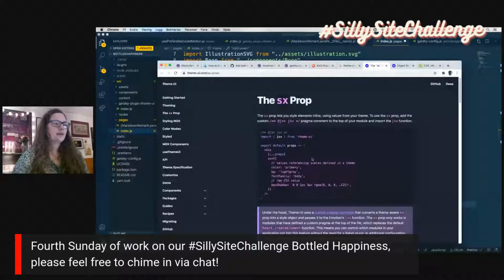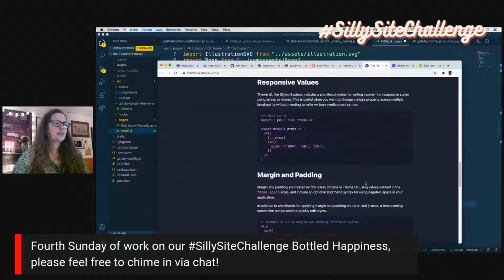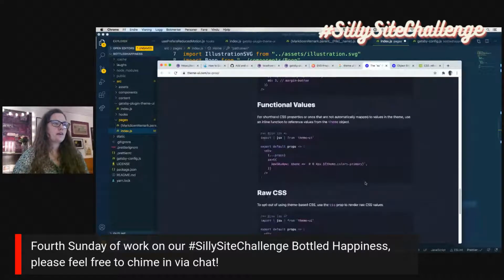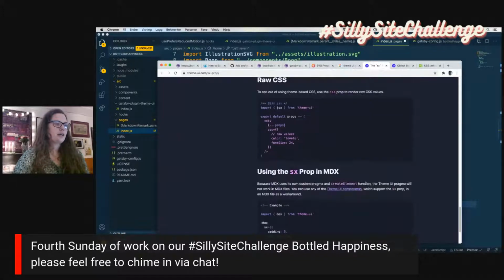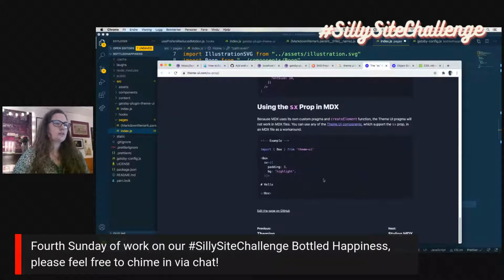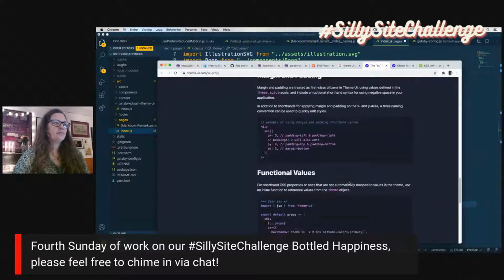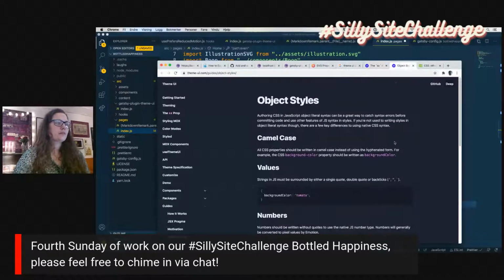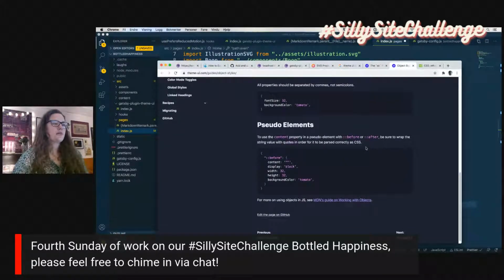So font family, box shadow, theme aware properties, responsive values, writing mobile first, okay, margin padding, functional values, raw CSS. To opt out of using theme-based CSS, use the CSS prop to render raw CSS values. That's okay. But I want to add some selectors in there. Pseudo elements, property and pseudo element before. Oh, so maybe I can do the same thing.